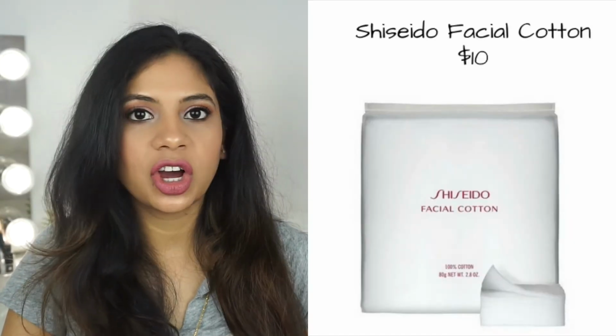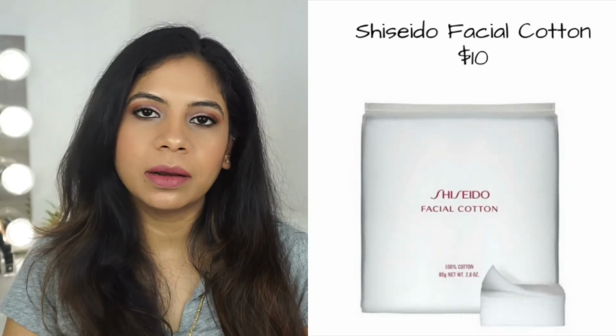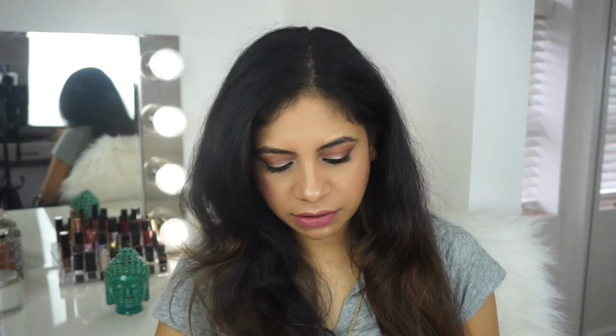So the next product that's on my wish list is also a cult favorite, and it's a Shiseido facial cotton. Now this is just a cotton pad, but it's not like a regular cotton pad, and they say that it doesn't pill. So people love this facial cotton, and you get like 165 sheets for like $10, and I feel like even at the drugstore the prices are pretty much the same these days. And even though there's like 165 sheets, I usually cut them in half and use them.